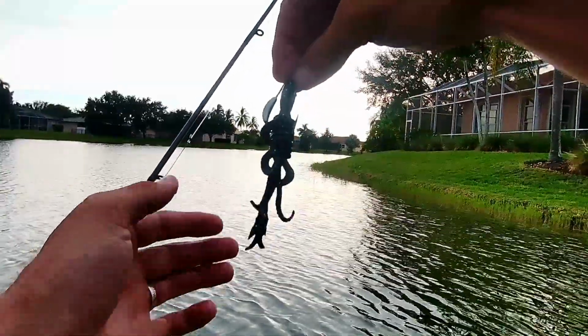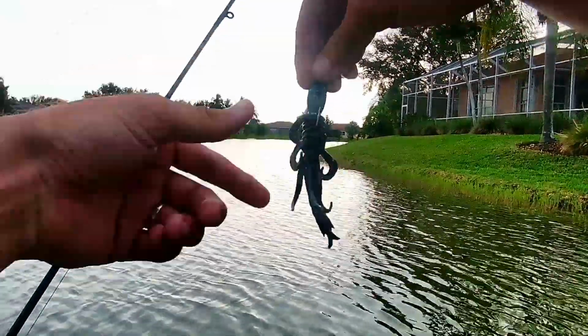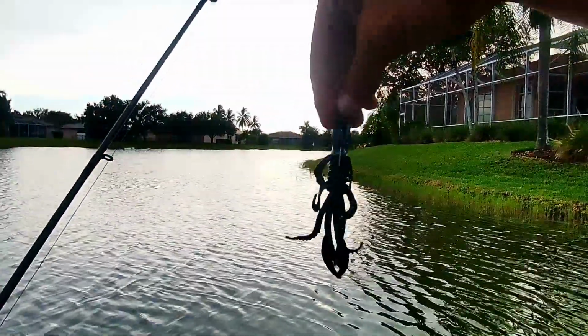And that'll look pretty cool in the water, especially with these little arms. As I show you guys underwater, everything kind of moves. So that twitching motion is going to make the claws and the arms move, and it's going to look real nice to those bass.